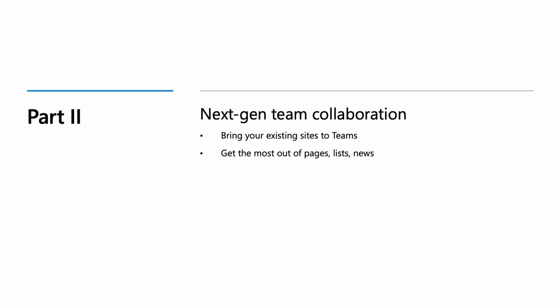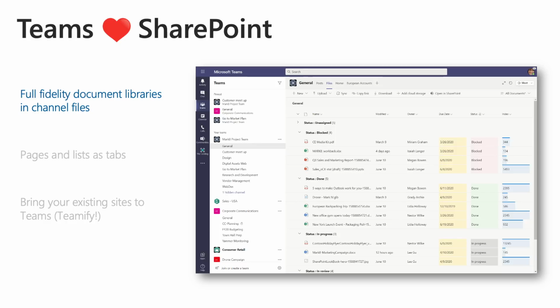As noted earlier, we're committed to making team collaboration better by bringing the richness of SharePoint directly into Teams. In this section, we'll show you how you can take advantage of all the integrations we currently have between SharePoint and Teams to take collaboration to the next level. I'll also share new capabilities that are coming soon. Before I dive into the demo, I'll quickly cover the aspects of the integrations that you can take advantage of today.